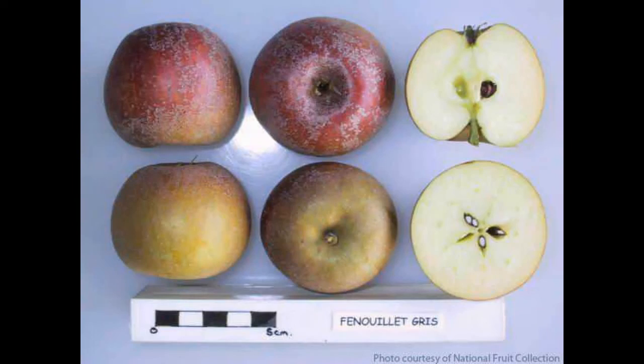The next on our hit list would be Fenouillet Gris. This is one of the many Fenouillet type apples, a class of apples that originated in the late 1500s in the Anjou region of France. It was first documented by Pierre Le Lectier in his catalogue, which listed all the plants of King Louis the 13th. A new cultivar emerged in the 1800s called Aromatic Russet. This is speculated to be a seedling of Fenouillet Gris, or a mutation of the original Fenouillet Gris, although this is pure speculation. Now on to the traits.